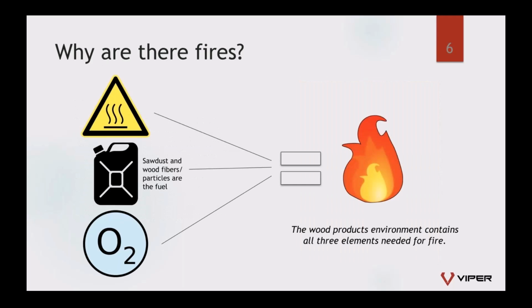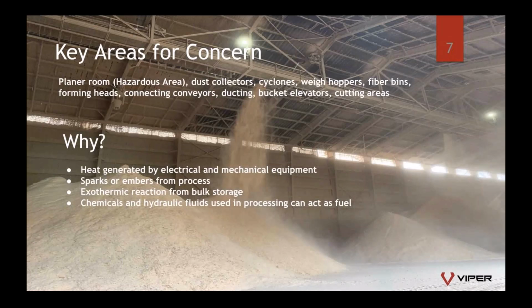And again, I alluded to this before. Where do these fires come from? Why do you have fires? You've got, in most of these areas, the three main components of starting a fire. You've got a lot of fuel. You typically have an oxygen-rich environment, which is good, and then some ignition source. And we'll talk about those ignition sources, but that's what leads to a lot of the fires that go through.